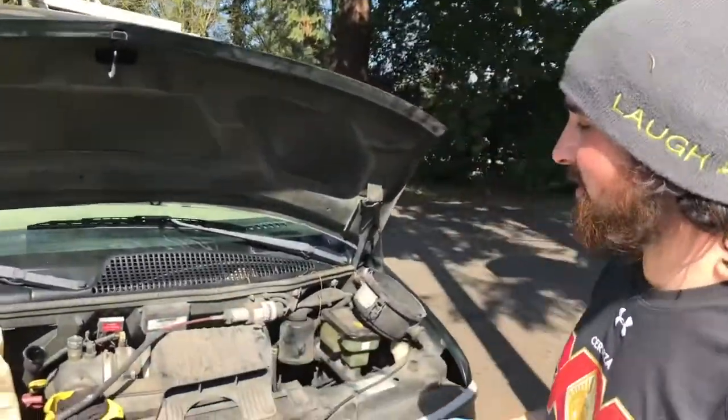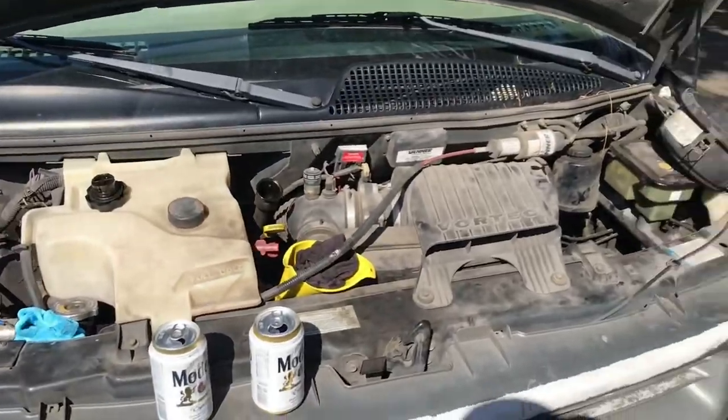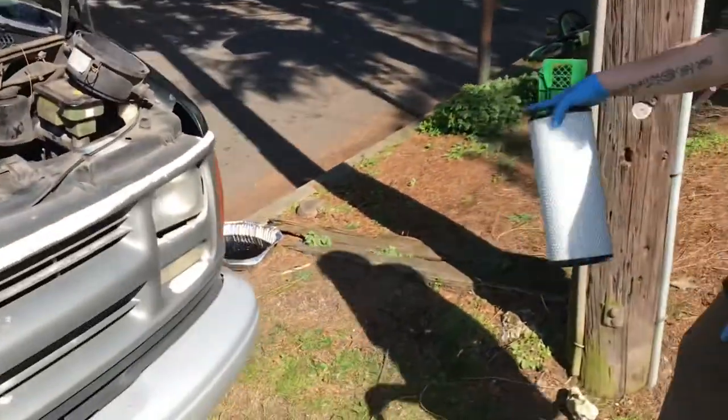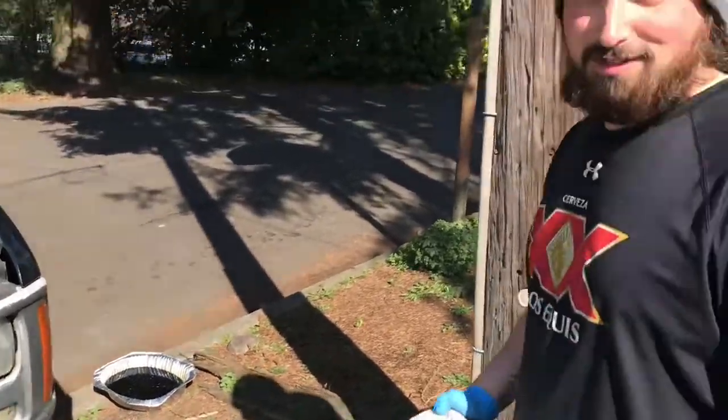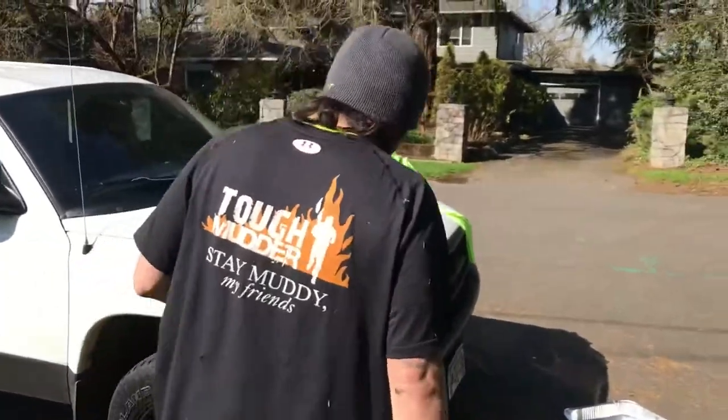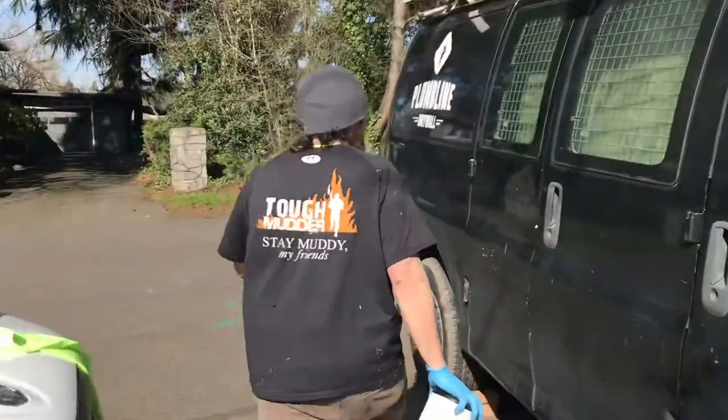Doing a little maintenance on the Active PDX fishing van. I'm gonna change the air filter, doing an oil. It's basically tar inside of there, so that's a good thing we got to that. Oil filter, obviously.